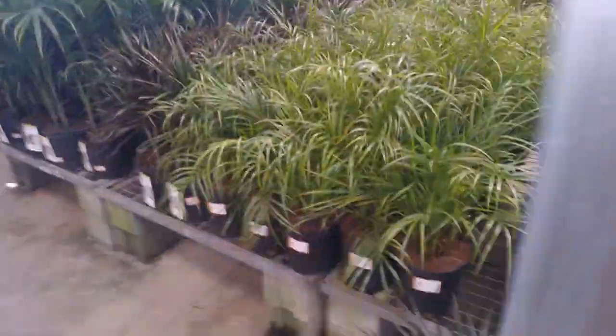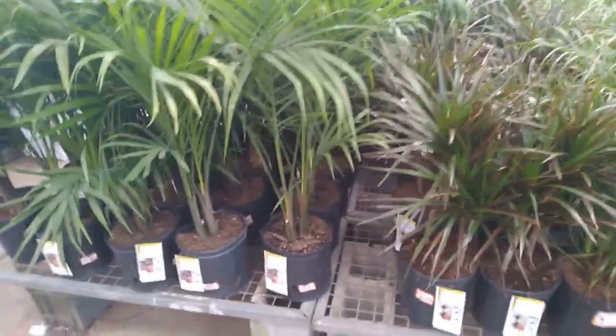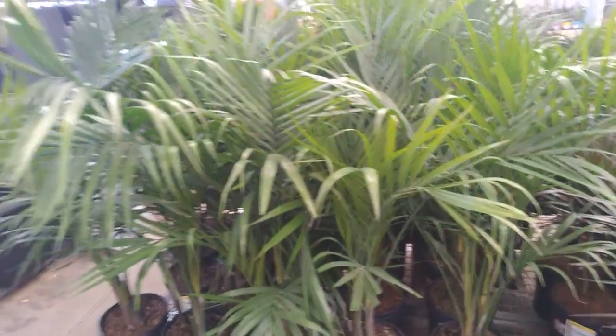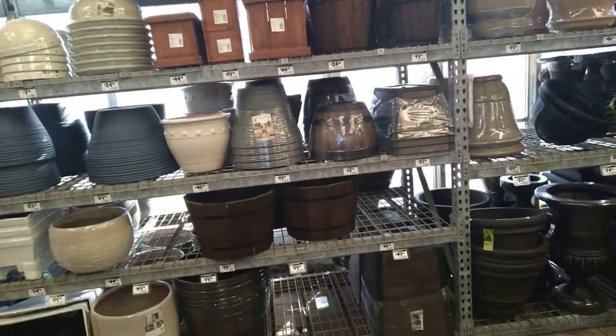And again, back on this side, just some more Majesty palms, Dracaenas, and different sizes. Those are $20 as well, you guys. Nice assortments of pots as well.